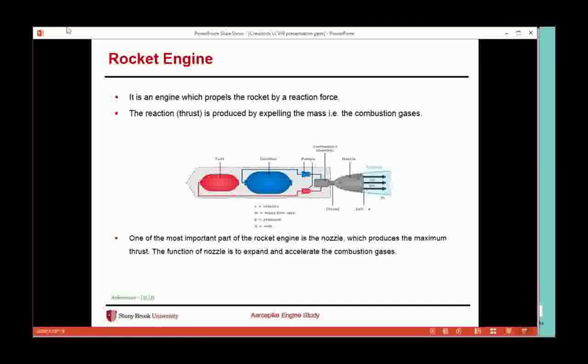So let's back up. Let's define what is a rocket. And a rocket basically has 5 different parts of the rocket engine. You have the fuel, oxidizer, pumps, combustion chamber, and the nozzle. For the purpose of our feasibility study, we just focused on the nozzle. And for the purpose of time, let's just go to the next slide.